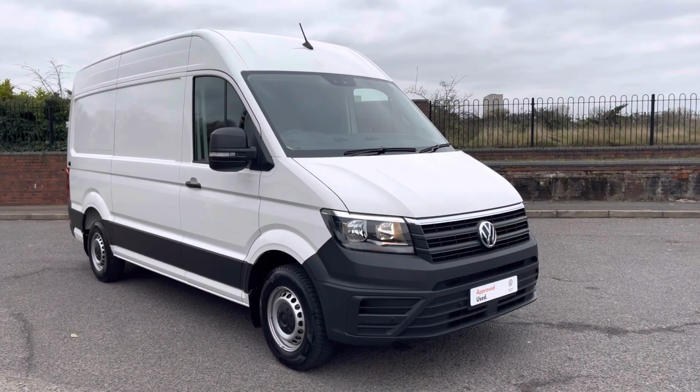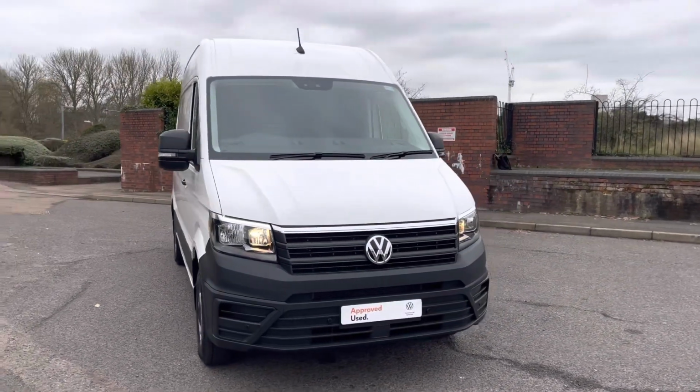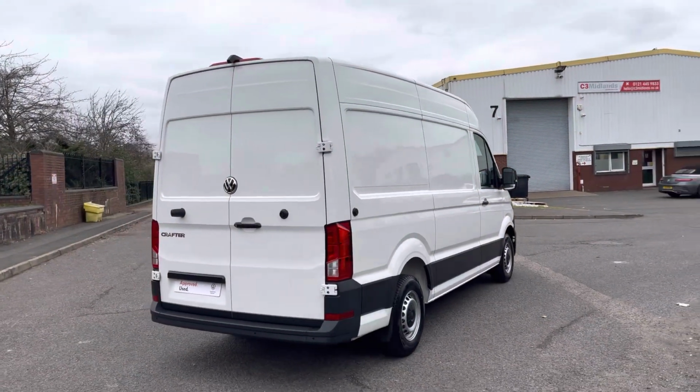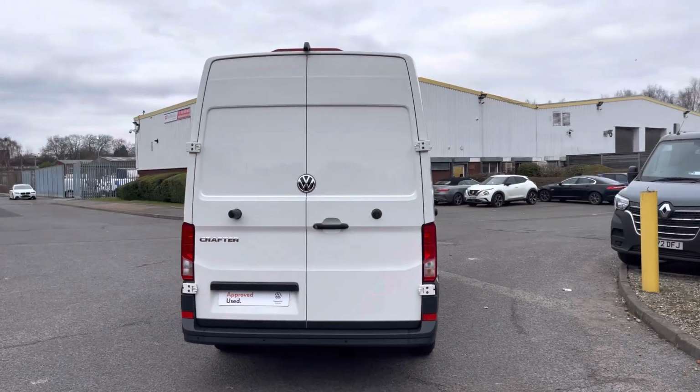Today we're looking at this approved used Volkswagen Crafter CR35 in the medium wheelbase. This van comes as the Trendline model and features the all-important business pack. The van features a 2-litre TDI diesel engine and comes with a 6-speed manual transmission.